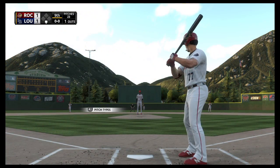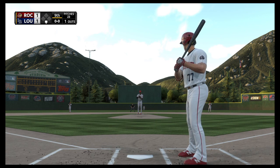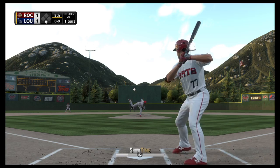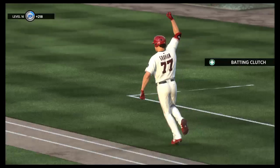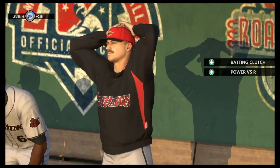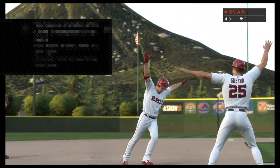Stepping in and ready for another shot, Donnie Graham, right fielder. Donnie, ready to deliver. Here's the first pitch. He takes it to the opposite field, high and deep to left. Anders ranging back. Gone! Santa Maria. Game over. The bat, this ball game is over.